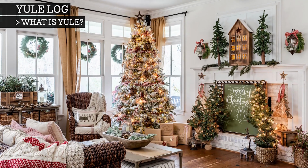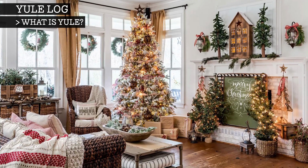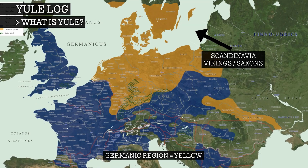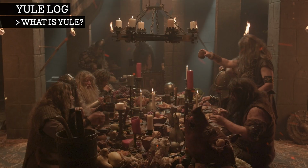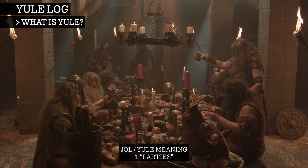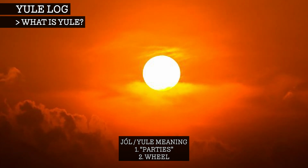The term Yule today is widely associated with Christmas, however its origins date back to pre-Christian times. It stems from the pre-medieval Germanic word Yule, Germanic referring not to Germany but to Scandinavia, particularly the Vikings and Saxons who would celebrate the festival of Yule. There are two possible meanings for the word Yule. The first is the word parties, referring to the many celebrations throughout the festival of Yule. And the second is wheel, referring to the sun, as the Norse believed the sun was a great wheel of fire that rolled towards the earth during summer and then away from the earth during winter.